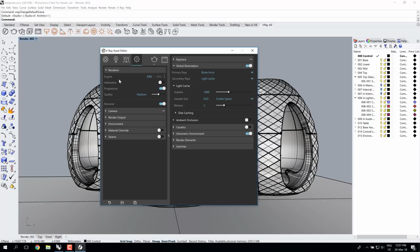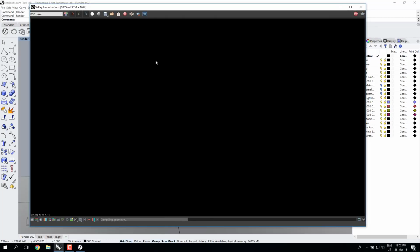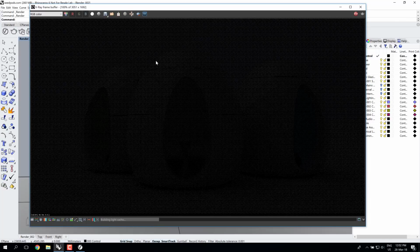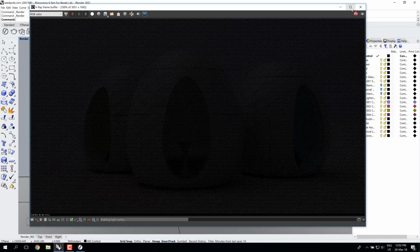You'll see there is a setting here to switch between CPU and GPU engine, and I'll start off by selecting the CPU engine. In terms of the render output size, I've set this to be a fairly large image at 3051 by 1692 pixels. So let's hit the render button and see how this progresses. At the bottom of the frame buffer you can see some feedback. V-Ray first compiles the geometry and then builds the light cache. And I'll now skip to the end of the render process.